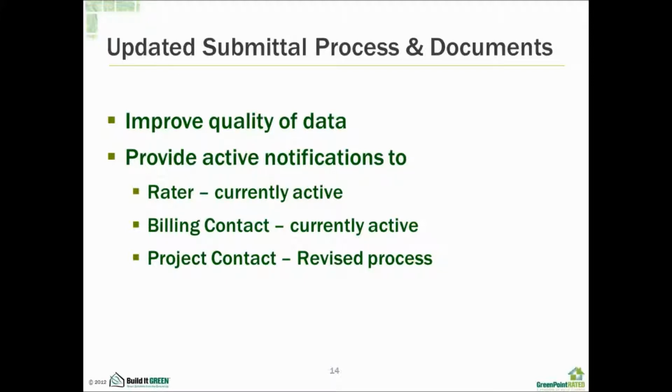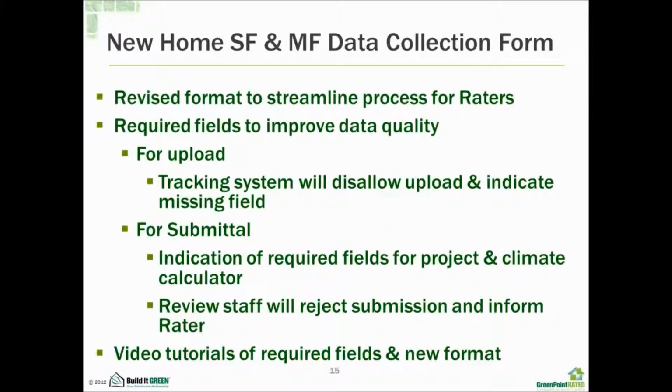The billing contact through our online payment system is getting information of an invoice. They're also getting information on a regular basis when an invoice has remained unpaid. The project contact has not recently been getting information from us, and we're revising this process to engage them a little bit more in GreenPoint Rated, and I'll talk more about that in one moment.